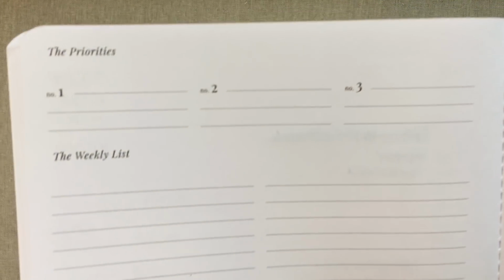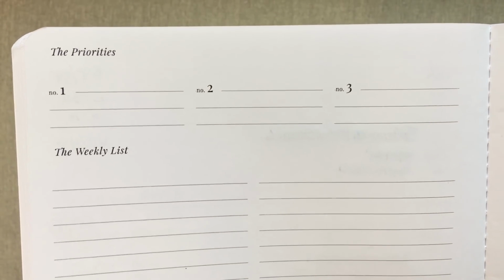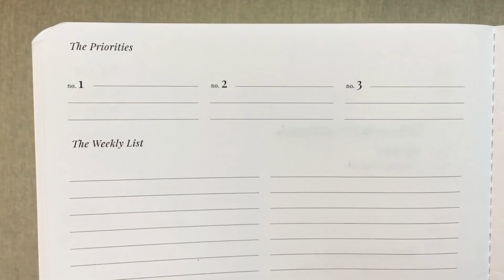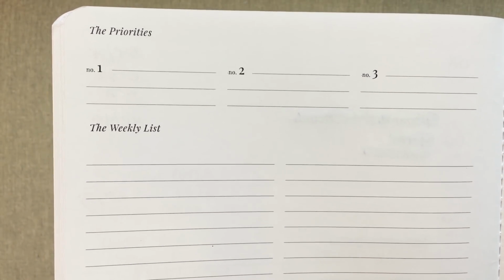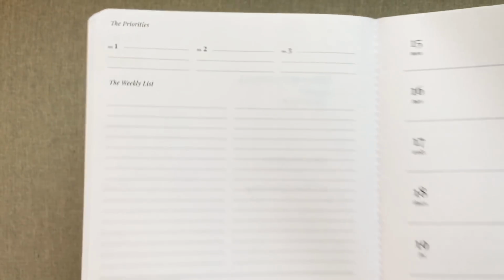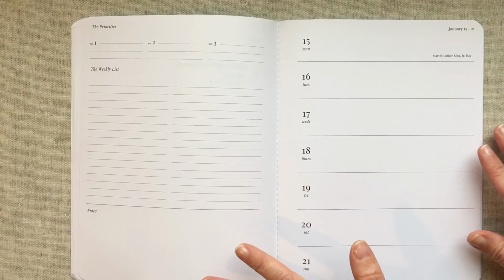I love the top 3 priorities for the week to keep in check, maybe just 3 things that I absolutely have to get done, or they could be more on your goal spectrum. For me, it would probably be the top 3 things that must get done that week, no matter what. But there are so many ways that you can use this blank slate.